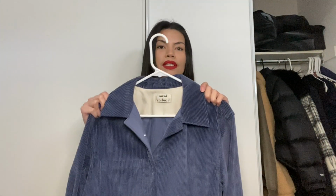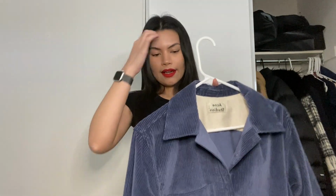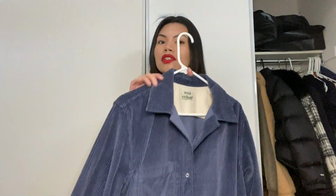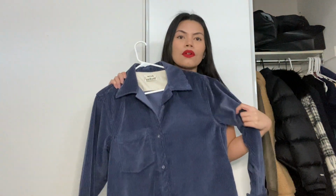Last but not least, I had to include this in here. This one's my Acne Studios corduroy work shirt. This was another gift from my boyfriend, very thoughtful. I love this. I wear this all the time, and I've had this for about 2, 2.5 years now, and it just looks so cool.